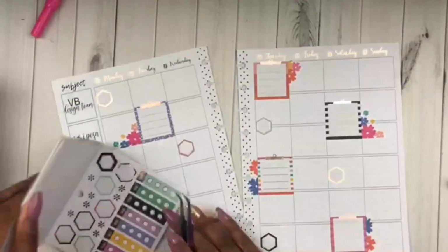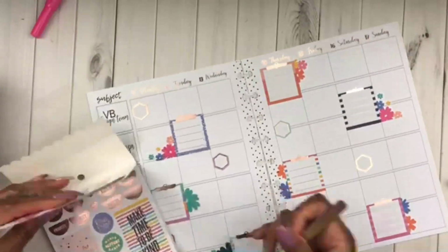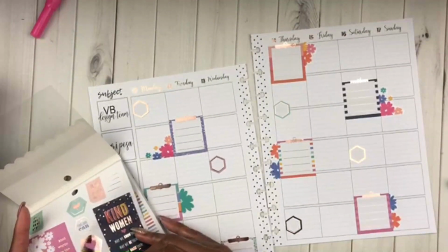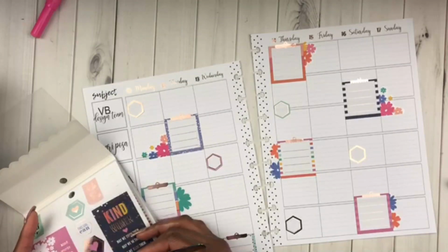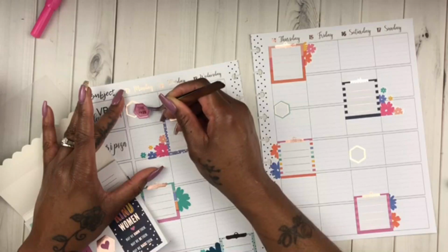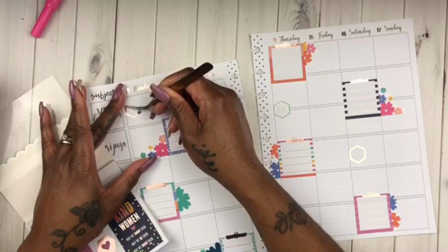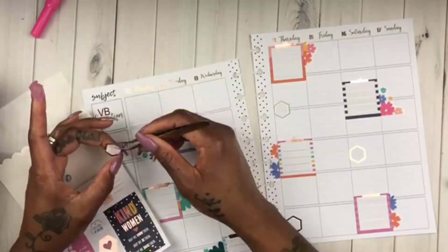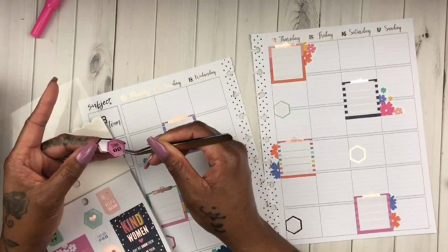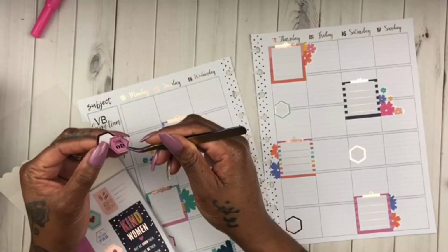Now, this doesn't have a weekend banner in here. I didn't see. That's what I was flipping through looking for. Okay, so now I'm going to go ahead and add these other little, what are these? Hexagons? Yeah. Now I feel like I shouldn't have. See how that came straight off? And that's only because I didn't go through yet and flatten them out.